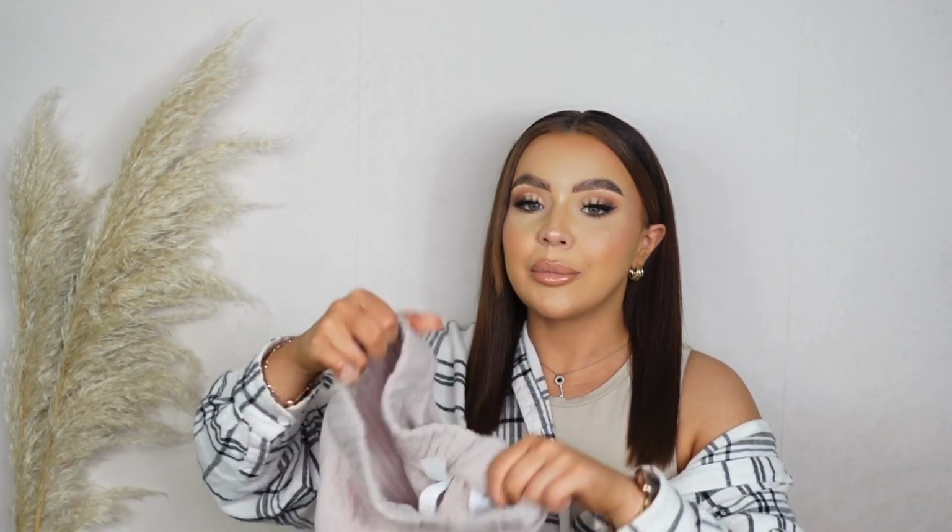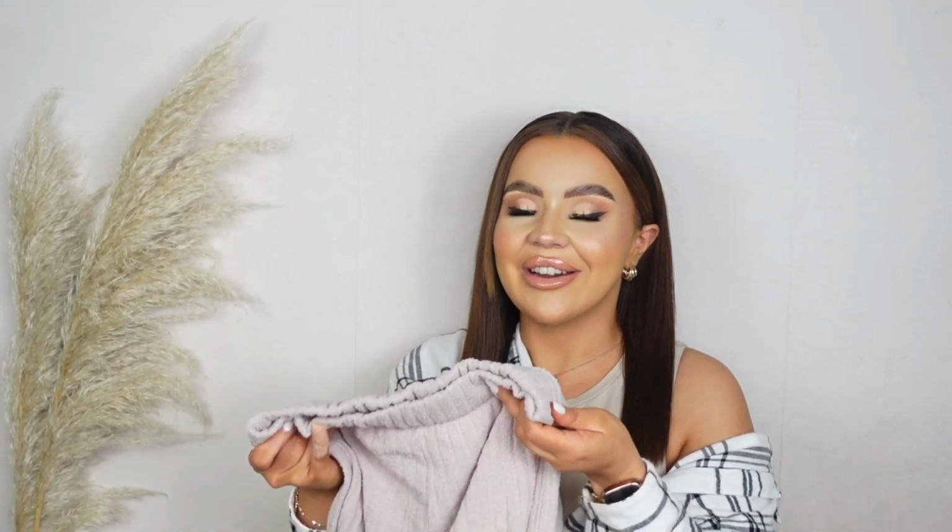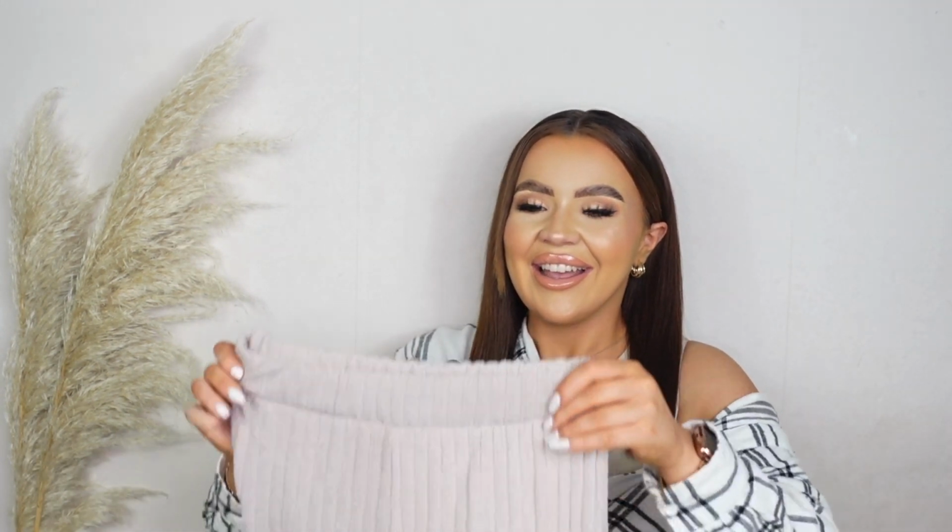I got them in a size small, and they are really nice. They're like this pinky peachy colour again. Should I have another go? Peachy pink, what would that be? Peach. I have no idea, but they are so nice and comfy.